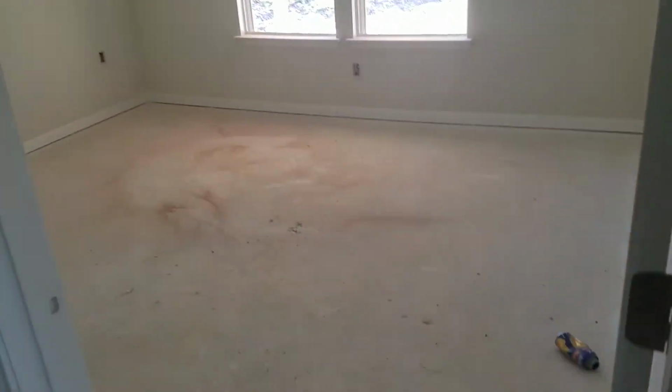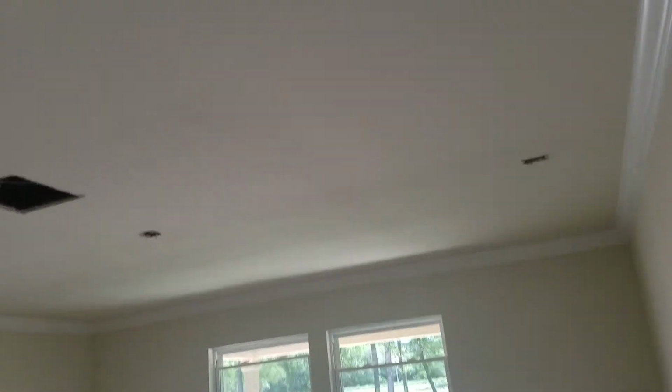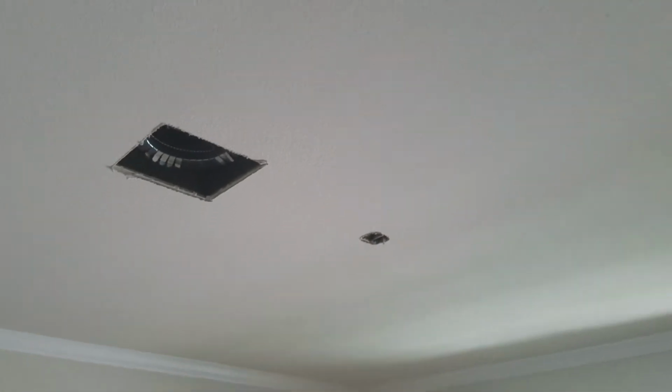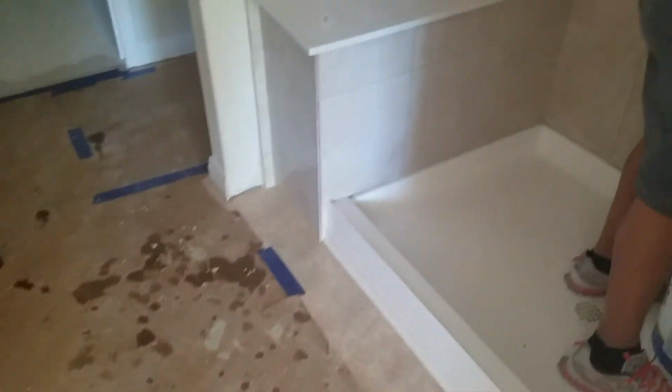Laundry room. Closet. Master. So no floors yet, but the walls and the baseboards are all done. So next is like lights and vents. Hi! Getting tile in the shower. Yeah.